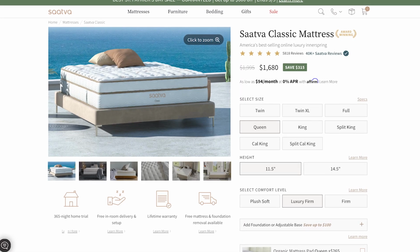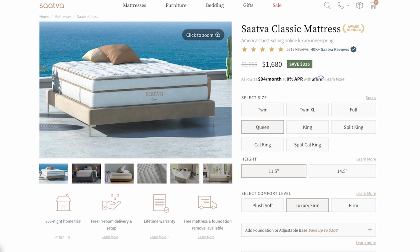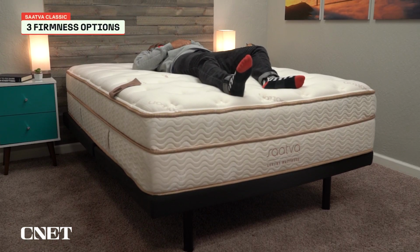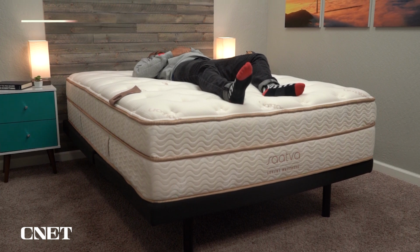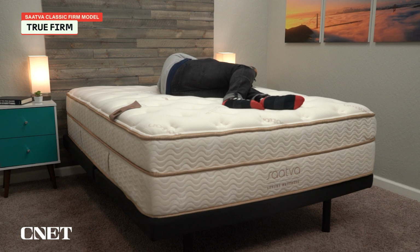This bed does come in 3 different firmness options, and if you're looking for something ultra firm, you would probably want to look at the firm model first. This is the firmest bed I've ever tested. We haven't gotten it on the Mattress Masher 9000 quite yet, but it has extremely little give, and I think if you are a back sleeper or a stomach sleeper, you want something ultra firm, this is the way to go.